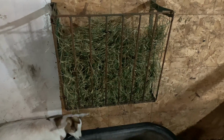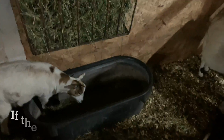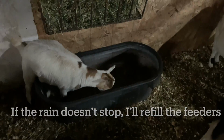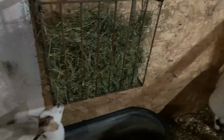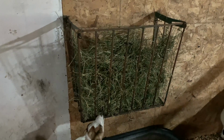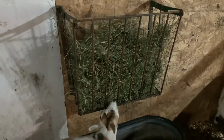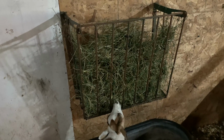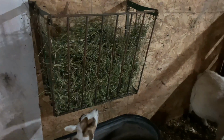I got the feeders kind of full. I'm not gonna fill them up all the way just in case the weather clears. If the rain stops, the goats can go out and graze, so I don't want them just hanging out in here and only eating hay all day. It's a little early to be feeding hay for us. What we figured in was feeding hay from December to March. So starting in November is a little early. So I don't want them fully on hay right now. They just get it whenever they can't go outside.